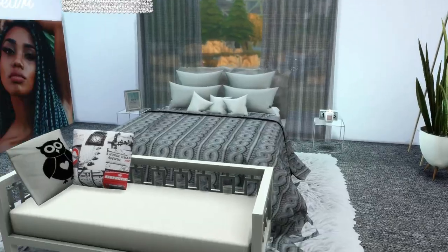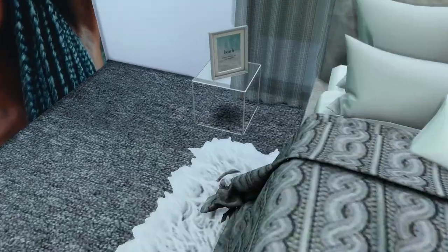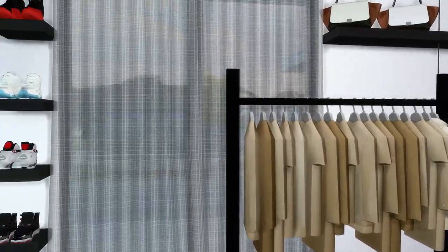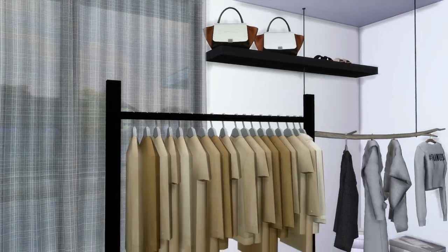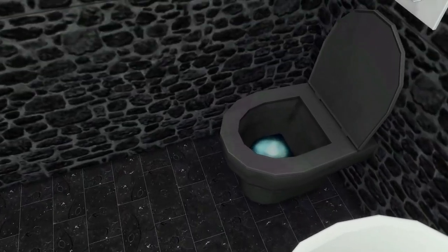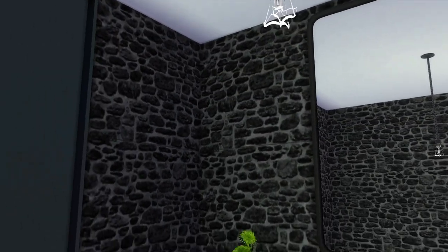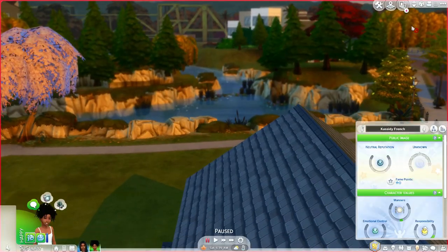We have Kennedy's room. Like I did say, I did do a speed build on this, so make sure you go check it out. But it is cute. I forgot to change those bags, but oh well, it is what it is. And then we just have her bathroom and whatnot. So that is it for the house tour, guys.